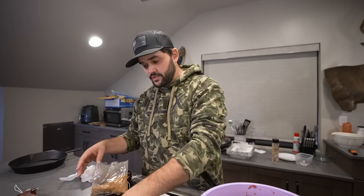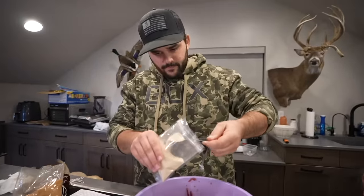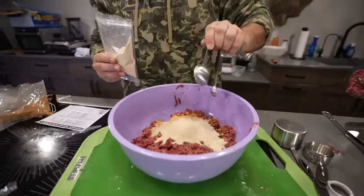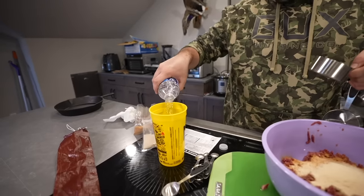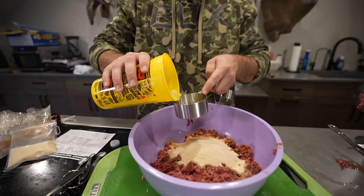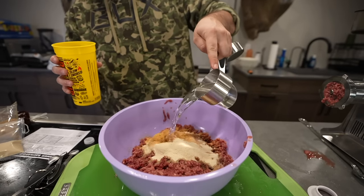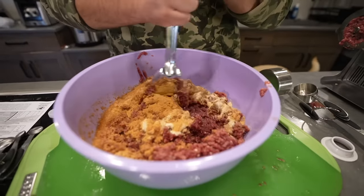3 tablespoons of cure. So you use a significantly less amount of cure than you do seasoning. 1, 2, bam, 3. 4.8 ounces of ice water. It's very specific. So do this. You gotta put it in the ice so it's nice and cold. Okay. Trying to get the cubes in there. I mean, it's technically ice water. Good to go. Bam. All right, boys, stir the pot.